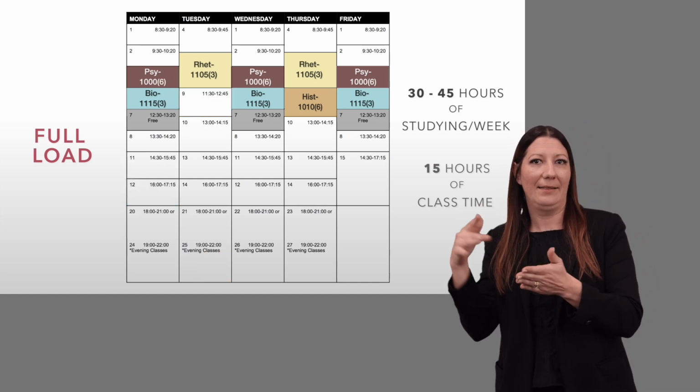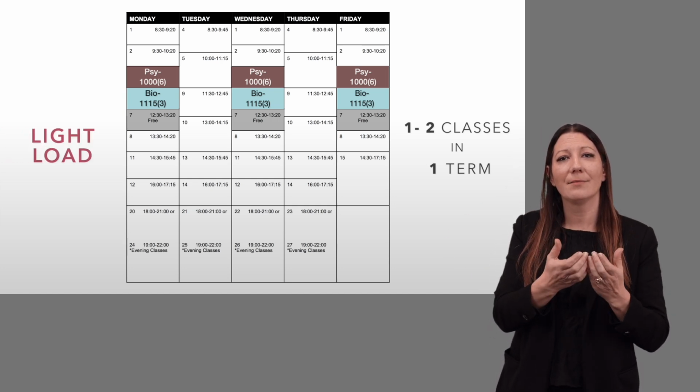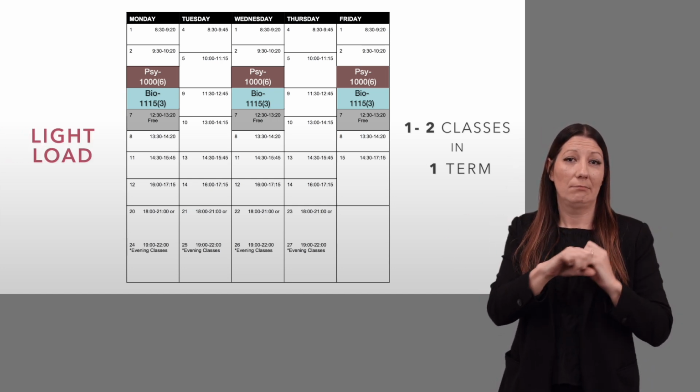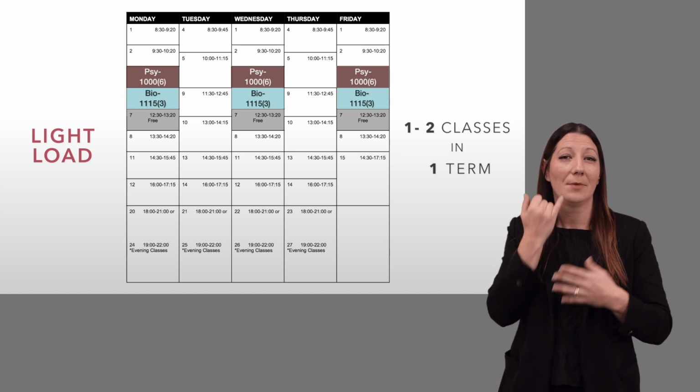At the other end of the scale, taking 1 or 2 classes in one term is considered a light load. It will take you quite a bit longer to complete a degree, but it may be a more realistic option if you're working a lot or have other responsibilities.